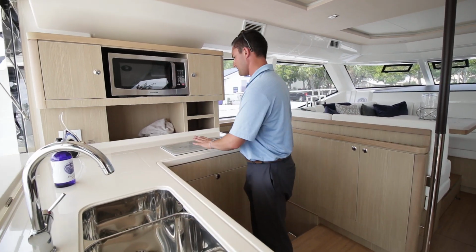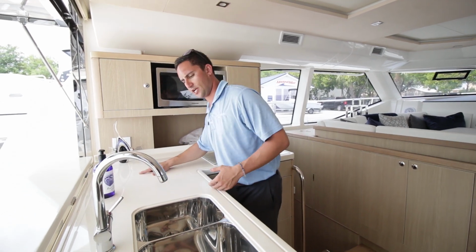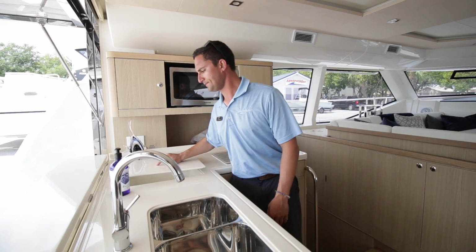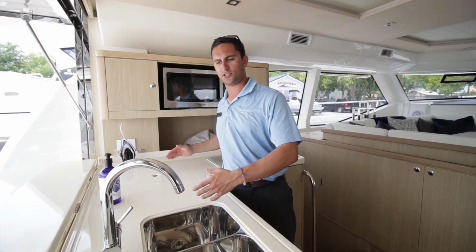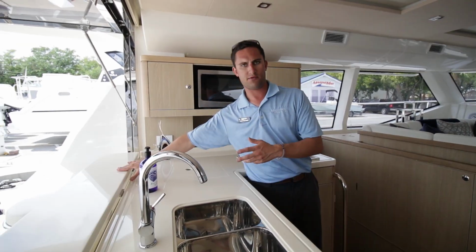Kitchen right here, induction cooktop, your microwave oven right there. Common question I get, what is this? It's where the champagne goes in the well right there. Also, it's a good place to serve drinks, especially when complemented by the bar that we pointed out earlier.